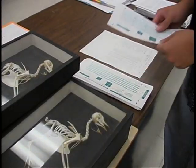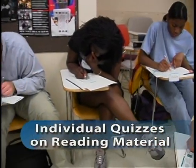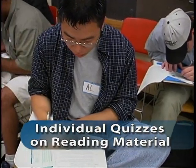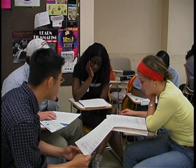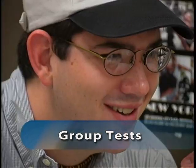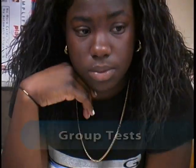They begin the class by taking a quiz on reading material they've done outside of class. When you have a test every day, obviously you know that the students have to have read the material. It encourages them to actually do the reading. As soon as they're done, they will break into their groups and take the same quiz together. The group test, then, is another way of essentially giving feedback to the students.